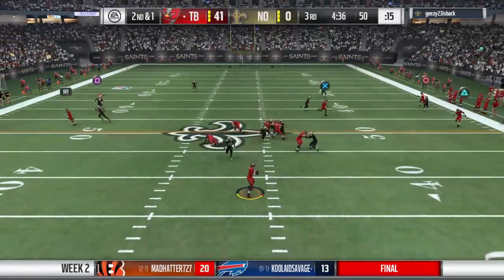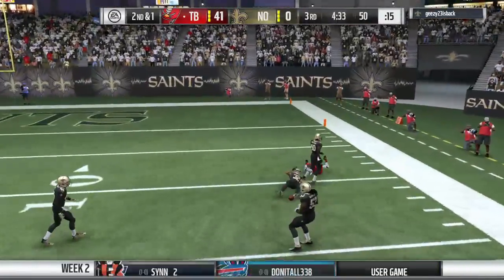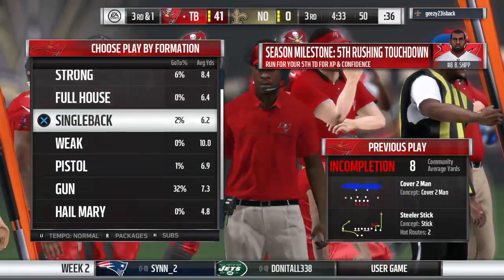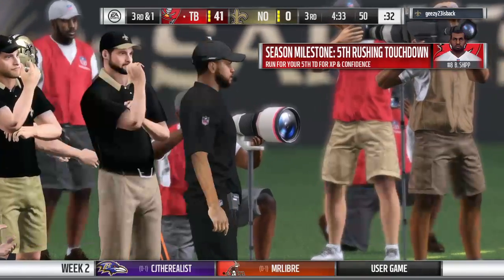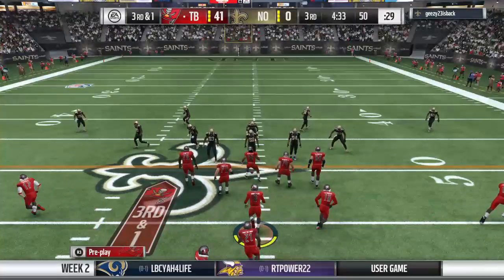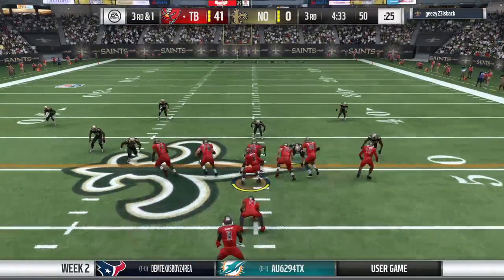Winston now from the 50. He's going to air one out. And he's unable to grab it. Thought he might have had position, couldn't hold on, 3rd down. And when all else fails as a defender, when you're not there in the coverage, your best friend is exactly what we saw there. A big play shot taken by the offense. Unfortunately, it ended in a big drop.